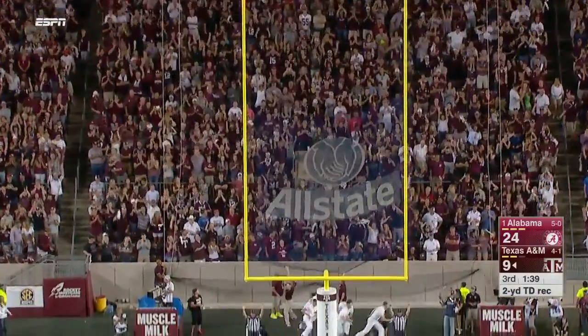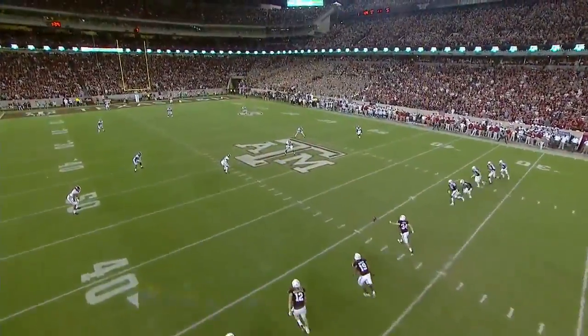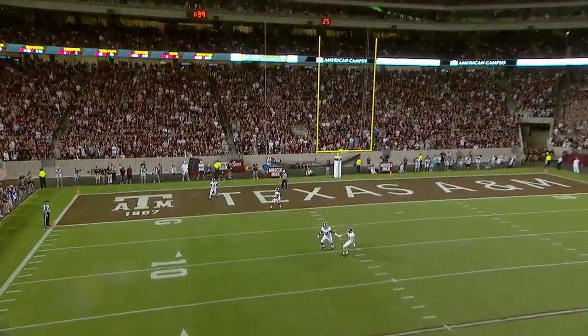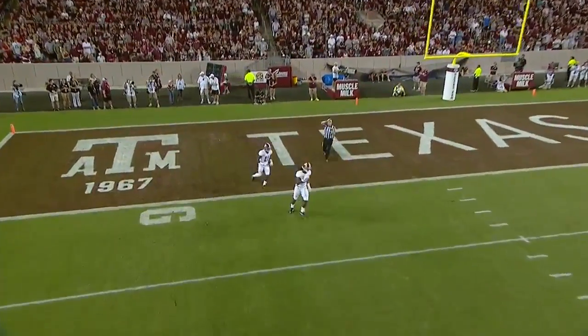Extra point is up and good. 2 tremendous individual efforts on that play. Wow. Let's go to the studio to Adnan.